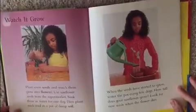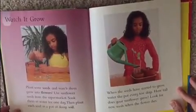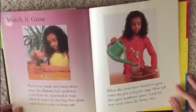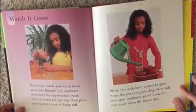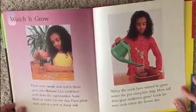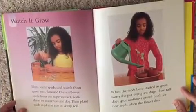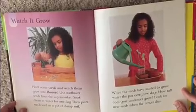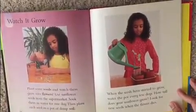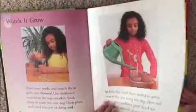Watch it grow. Plant some seeds and watch them grow into flowers. Use sunflower seeds from the supermarket. Soak them in water for 1 day, then plant each seed in a pot of damp soil. When the seeds have started to grow, water the pot every few days. How tall does your sunflower grow? Look for new seeds when the flower dies.